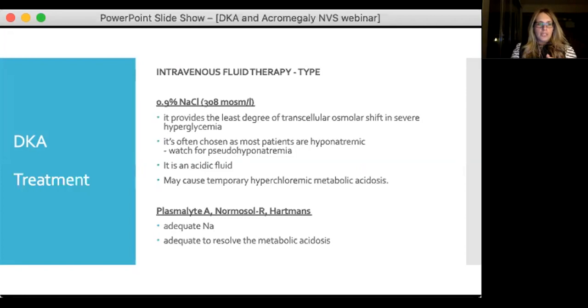Your choices for fluid type are normally something like 0.9% saline. That one's a good fluid type because it provides the least degree of transcellular osmolar shift in severe hyperglycemia cases. It's often chosen as most patients are hyponatremic. However, don't forget that a component of the hyponatremia can be a spurious finding when there's hypertriglyceridemia.